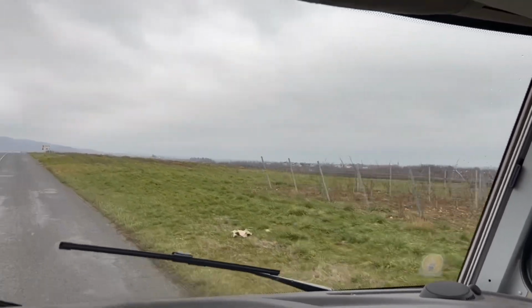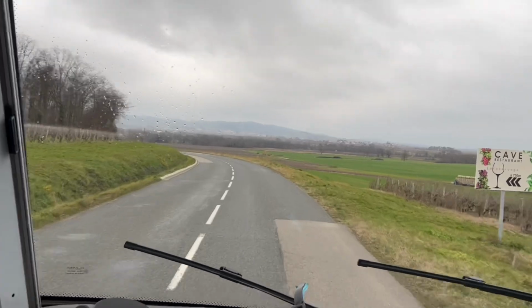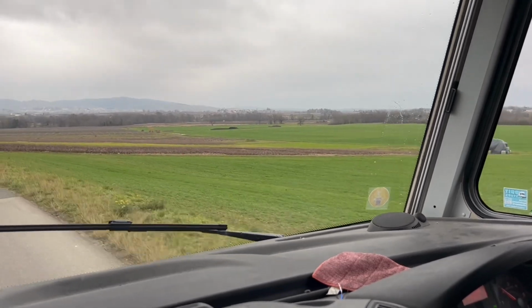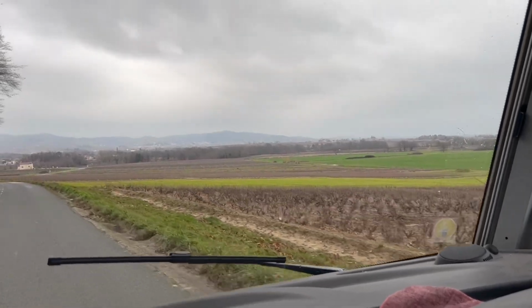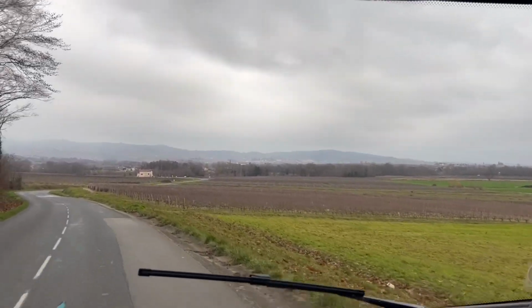Beaujolais, and it is just vineyard after vineyard. Apparently Beaujolais is a very young red. I'm not keen on the heavy tannin red wine. I only recently even discovered red wine, so hopefully I'll get a chance to at least have a taste, if not have a bottle. There might be a bar or a pub or something somewhere near where we're staying.